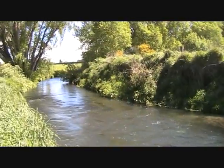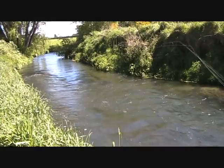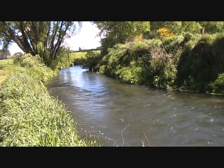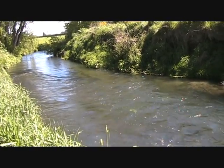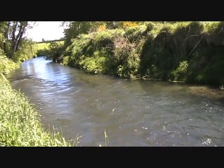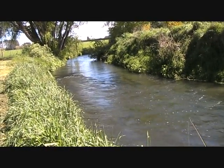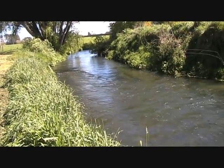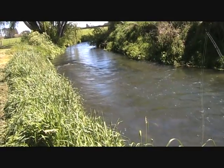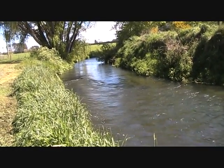Mean. Absolutely mean. Yeah, the current's moving pretty quick. It's like it's flowing at two different speeds, going quicker under the water than on the surface, as the trout moved across there. Bad wee trout, that one. It's worth catching. Bigger than I thought he was. Same one that was here earlier.